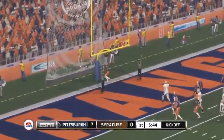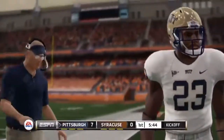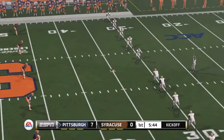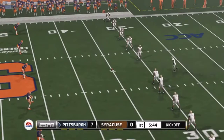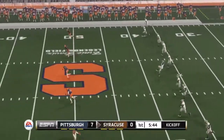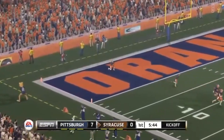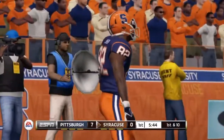And he converts the extra point. A 9-play, 75-yard drive, and they put up 7 points. Pittsburgh is lined up for the kickoff. All lined up and ready for the kickoff. Excellent kick. And it goes into the end zone, down for a touchback.